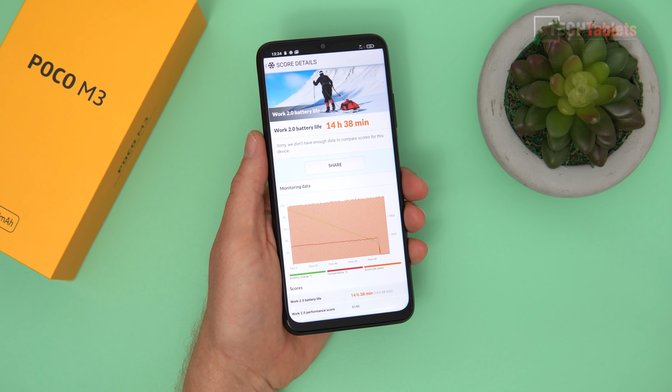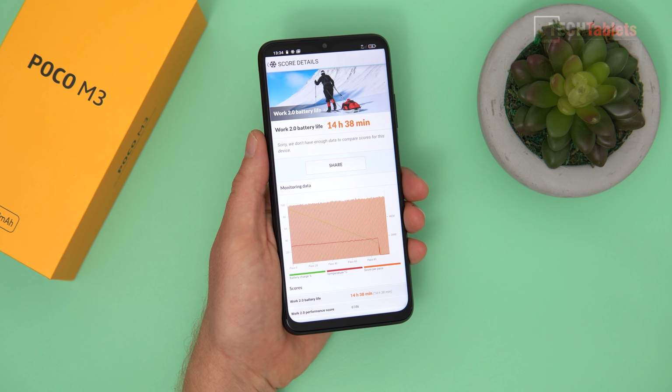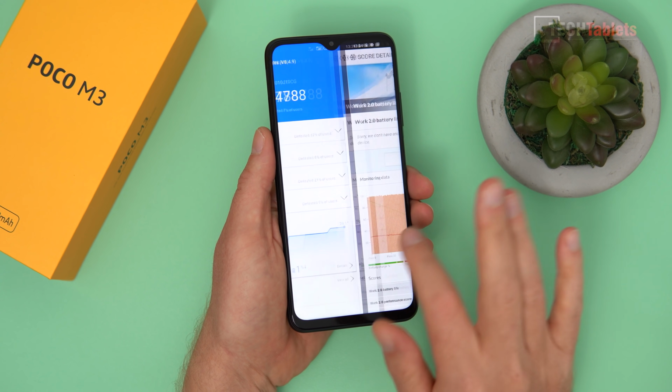I've seen battery capacities of 4,000 milliamp hours with, well, probably more efficient chipsets getting similar results or over. So not quite as good as I was expecting, but it's a 2-day phone for most people. It is good on battery life, don't get me wrong there.